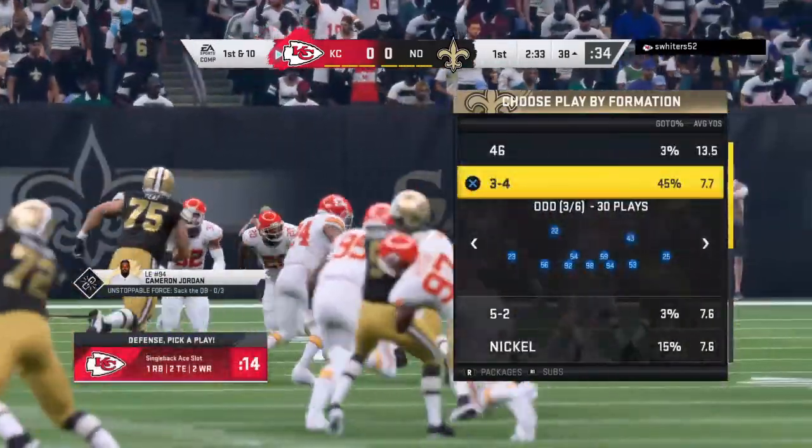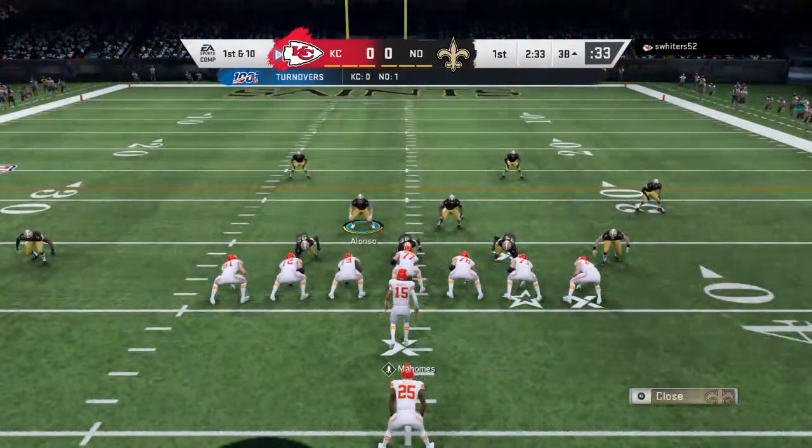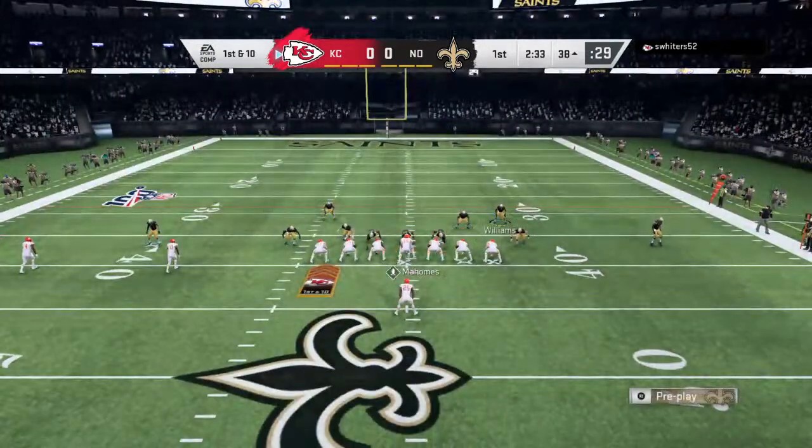Too many ones in this play. First quarter, first drive, first interception thrown. And that last one, that hurts. So here's a 1st and 10 at the 38.